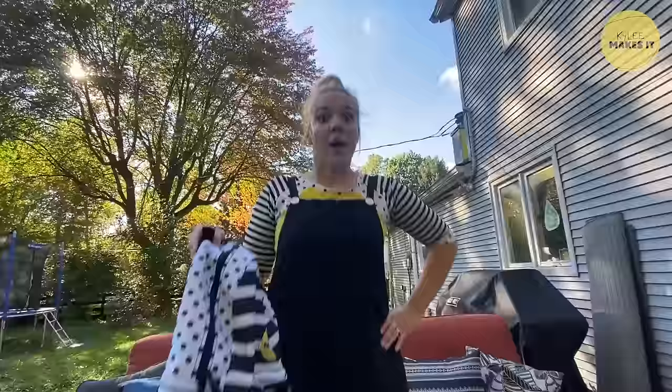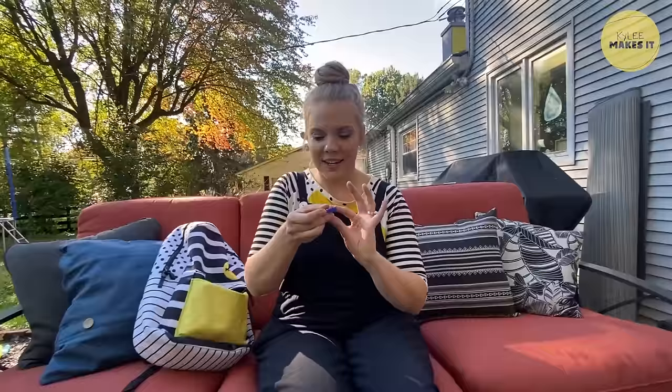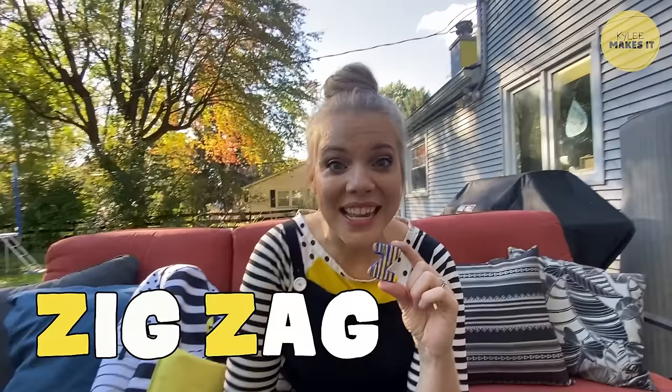All right, let's see what's left. There's only one left. Z. Z, z, z. Sounds like a bee, doesn't it? Oh, I know. Zigzag. That's two Z's. And guess what there is on this rug right here? Zigzags. Zigzag.